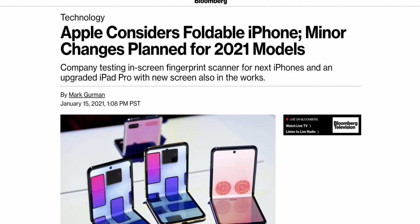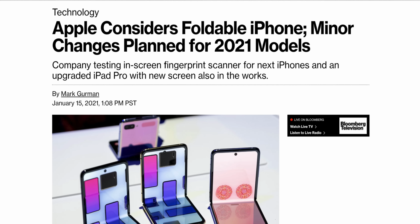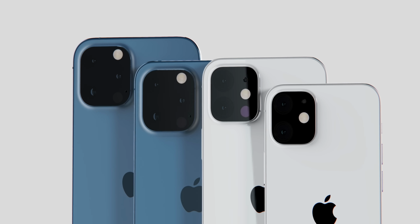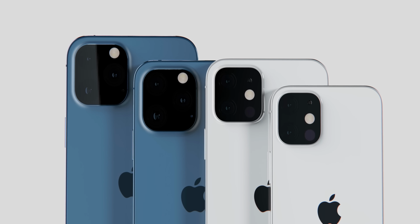Now, Mark Gurman of Bloomberg published a massive report on Apple's intentions for 2021 and detailed the iPhone. So let's get into that one. A lot of juicy details here. Now, Gurman begins saying internally, Apple employees are referring to this iPhone release as an S cycle.